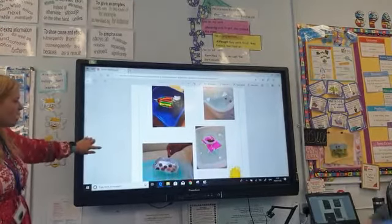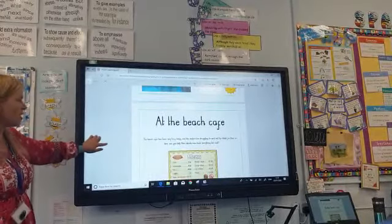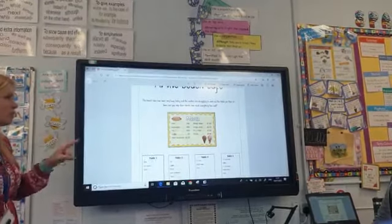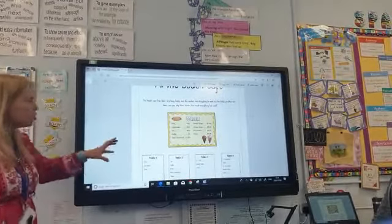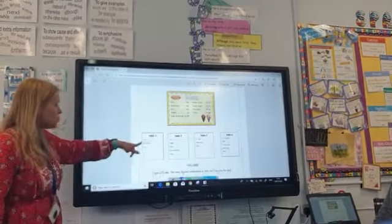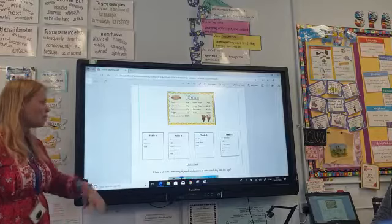So some other examples here down the bottom. Oh, we're at the beach cafe here. So a bit more maths. You've got a little menu here. Oh, selling some cola and lemonade, ham sandwich, pizza, ice cream, my favourite. And you've got some different tables here, and you've got to deliver your food to those tables and work out the totals. So you've got table 1 here, that's for cola, ice cream, and then we need to add them together and find out how much they've spent.